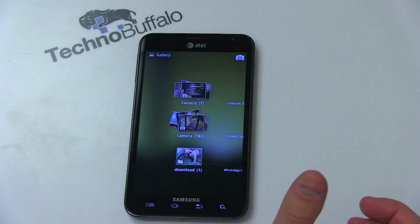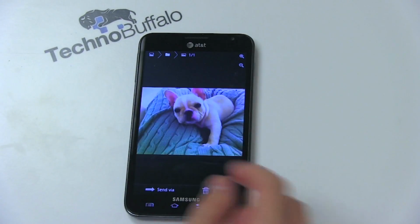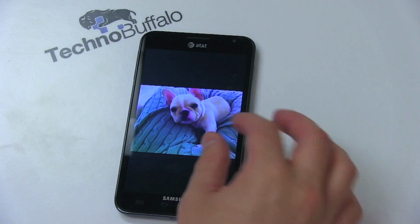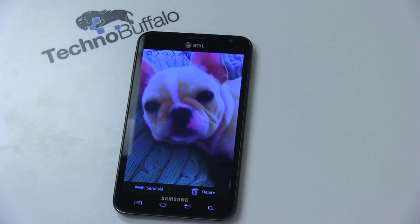It's a beautiful display. One of the more beautiful displays I've seen, but it's a pentile display, meaning the arrangement of pixels has a bit more of a blue and green pixels than other devices. But for me, things look great. Blacks look black, colors look vibrant. Probably one of the better looking screens I've seen.